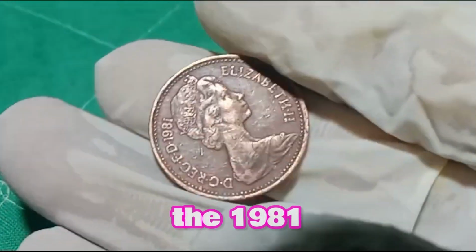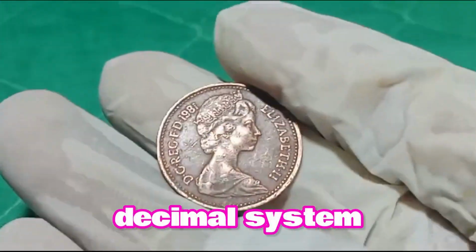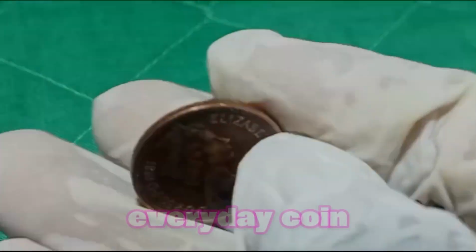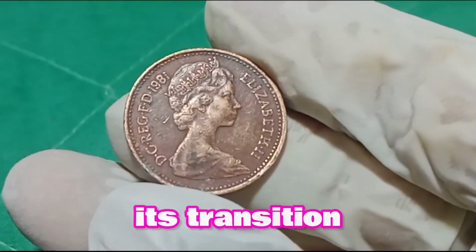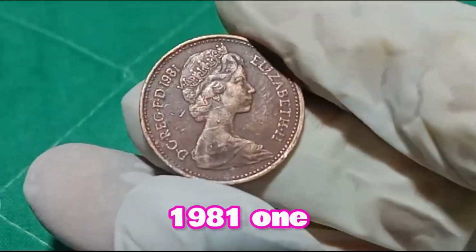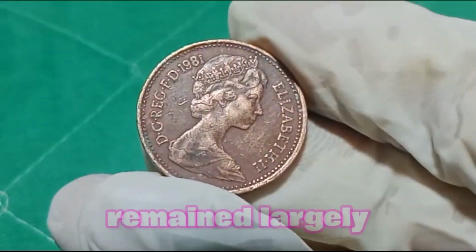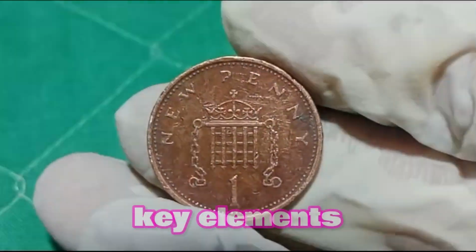The 1981 one-penny coin is a product of this modern decimal system, and while it might seem like just another everyday coin, it was minted at a time when Britain was solidifying its transition to decimalisation. The design of the 1981 one-penny is iconic and has remained largely consistent over time. Let's break down the key elements.